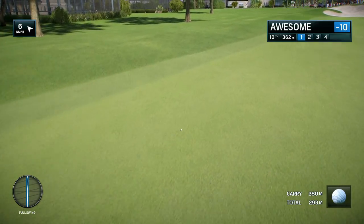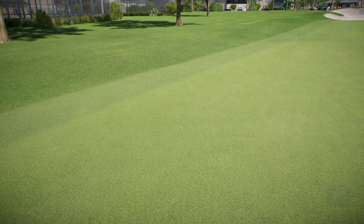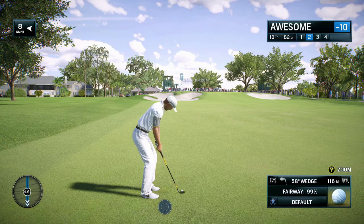Long and straight. That's how you do it. Cracked that one out there here at the 10th, and now he's put himself in a really good spot to get after this flagstick. Well, he's going to have to hit the same club a lot harder or just hit another one.